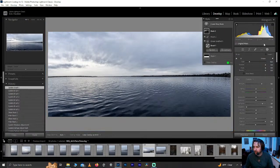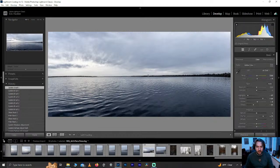All right, so that's going to be our first. Let's close out the masking window. Yeah, I think that's going to be our first image of the swamp. I kind of like that. I actually like that a lot.